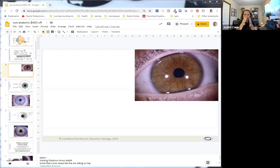You're looking down at a crack between things to see the depth. And when we have this kind of shading, that's exactly what we can see there, is the depth. So we know there are layers to this. Now the iris is not really thick. It's not like a half inch thick or anything like that. So the layers are very fine, very tiny.